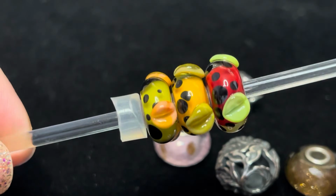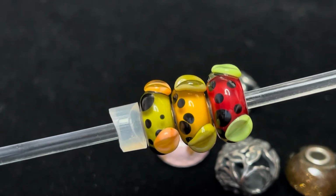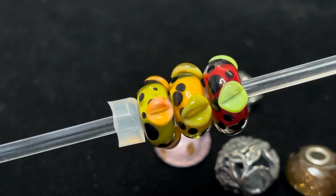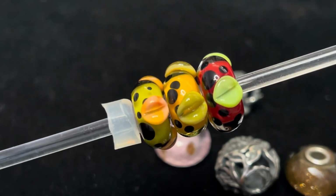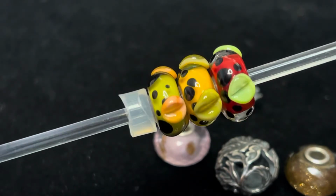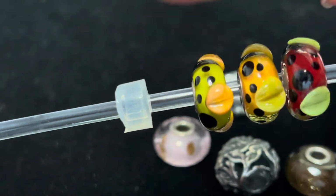This is part of the Native Elements kit, which is long retired. It included the Aqua Edge triangle bead, the Aqua Edge petals, and the Aqua Edge pumpkin. And I now have pretty much everything in that kit with the exception of the Aqua Edge triangle bead. So that's probably one that I'm going to try to collect soon. But we have the red pod, the orange pod, and the green pod.